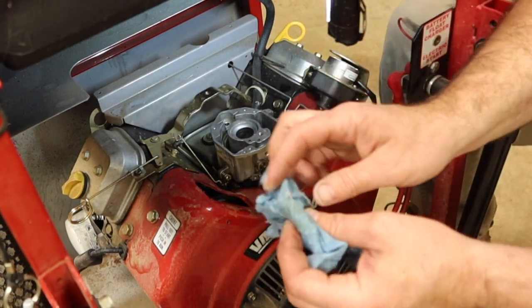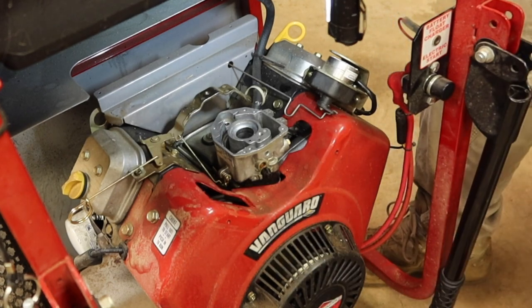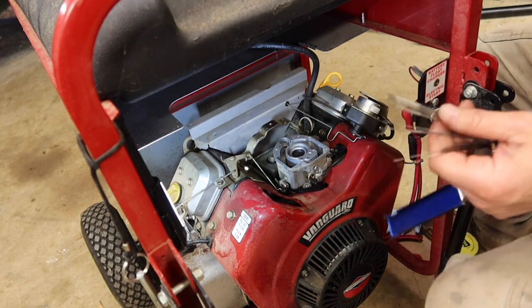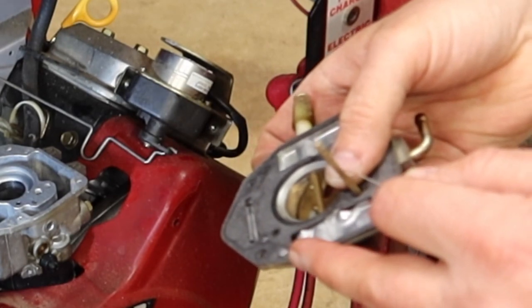Can't even see dirt coming out of this thing. All right, I'm gonna keep working on this. I'll bring you guys back when I think it's close. Got my welding tip cleaners. Let's just check all these passages real quick.